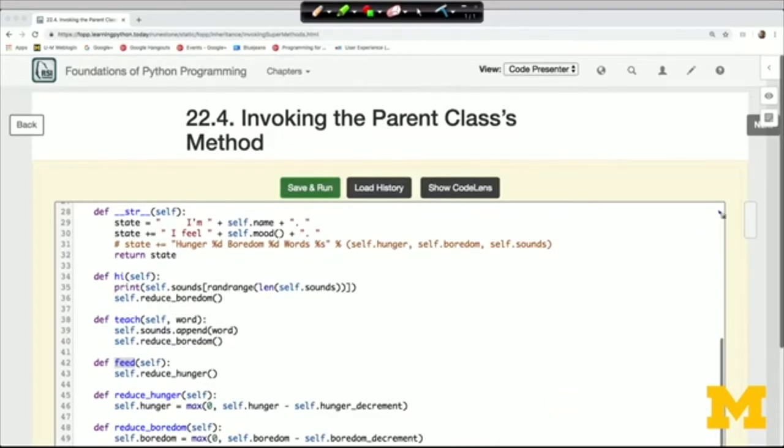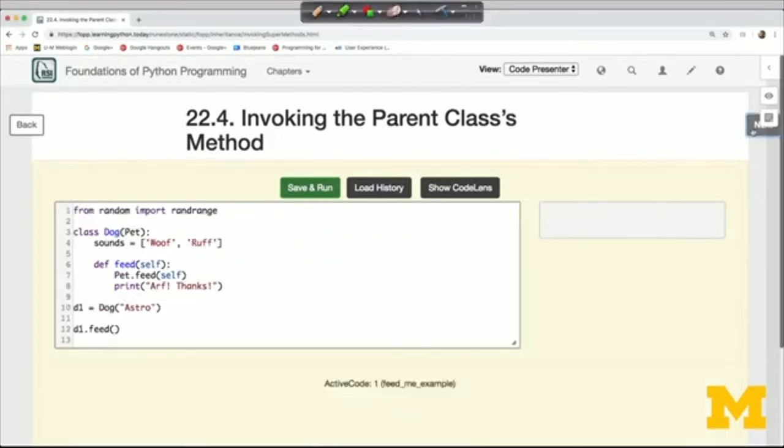So in code, this is what that might look like. Here, I have a Dog class, and the Dog class inherits from Pet, but it has its own feed method. Inside of that feed method, I first call Pet.feed with whatever instance this feed method is being called on, and then I print out "arf thanks" after the Pet.feed method has been called.